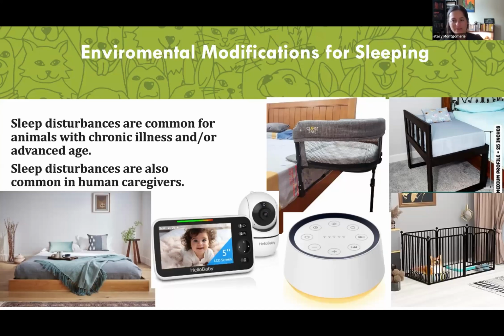Sometimes we just need to have them sleep in the other room where they don't want to be in the same room as us, and we need to respect that too. But if you're like me and a very nervous animal parent, having some access to see what they're doing without getting up every 10 minutes, every hour to check on them can be really helpful.